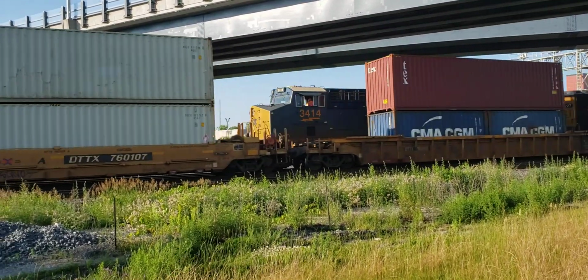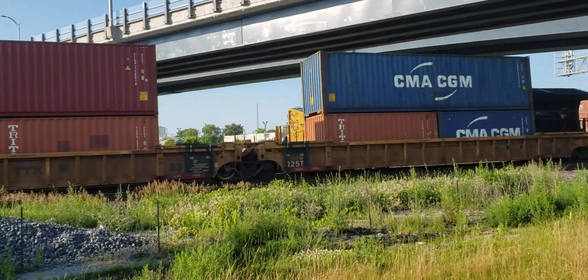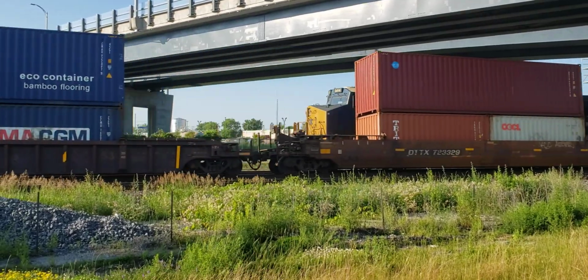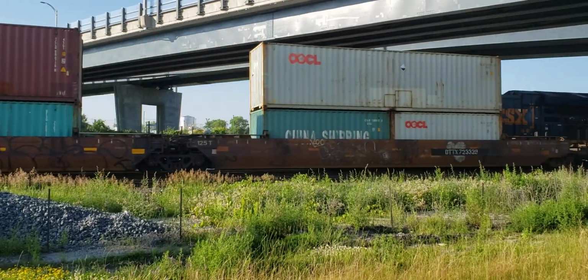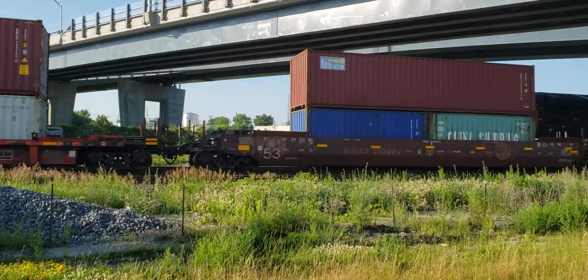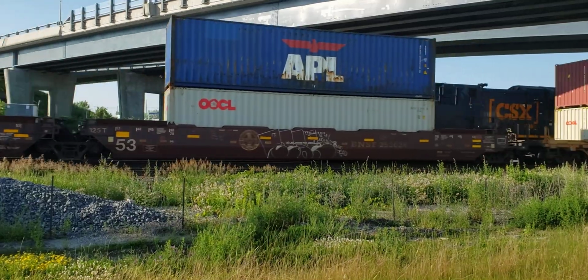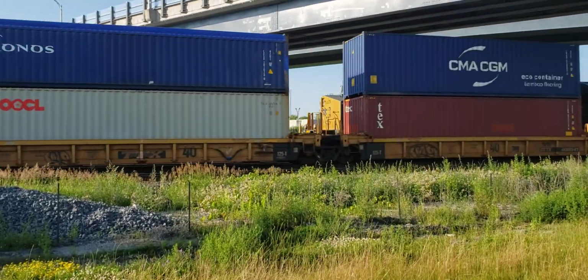As to where this double stack is headed, my guess is Toronto. I'm not sure what their double stack yard is called. Maybe it's just McMillian, but I'm not sure exactly. But I do like it when all the trains seem to be coming at once.